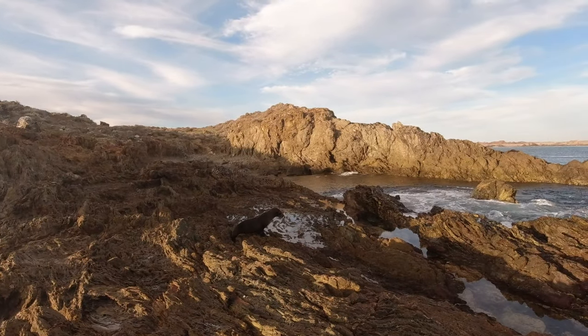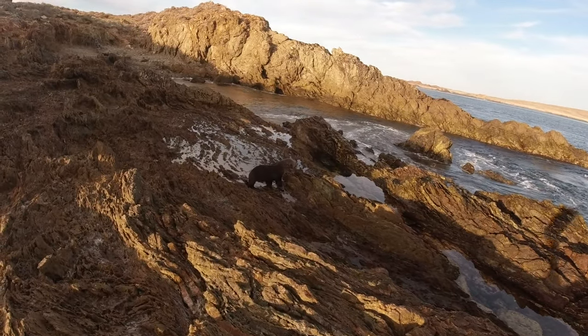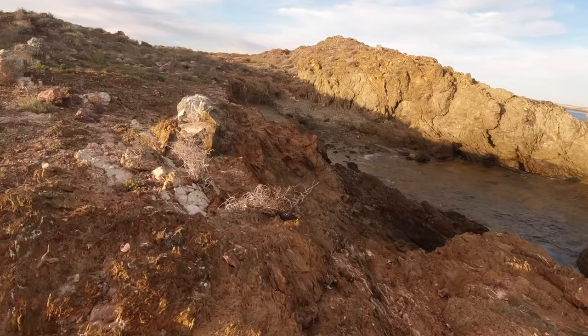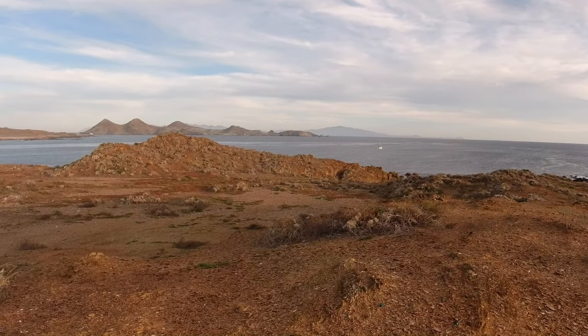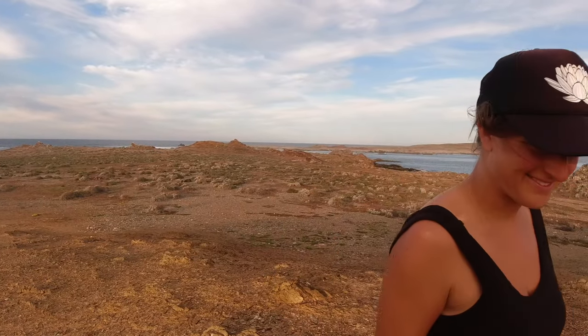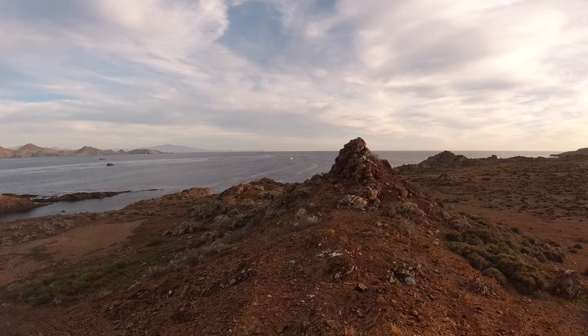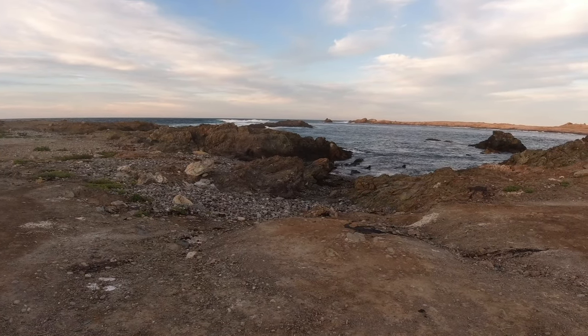Okay, let's just go up right above it. Oh, you're so cute, I'm sorry. Beautiful barren desert landscape here. This volcanic action, it's super gorgeous. Super nice to be on land too. We startled these ones.